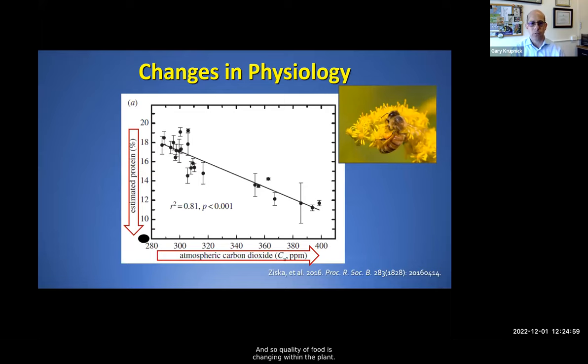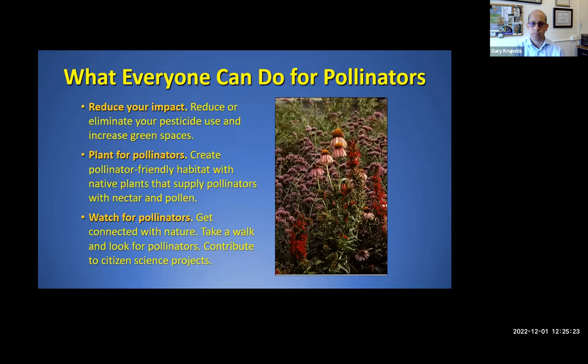And so quality of food is changing within the plant. And these are things that are changing that we visually can't see, but it might have major impacts on the health of these populations. And that's a further study for scientists to do, to see if nutritional quality affects survival and reproduction of these species.